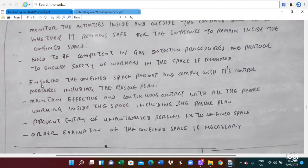The observer enforces the confined space permit and compliance with its control measures, including the rescue plan. Before any workers go down into the confined space, they must ensure the space is free of hazards, and the safety observer must provide the permit. The workers must comply with the permit and make an appropriate rescue plan. Maintain effective and continuous contact with all people working inside the space.